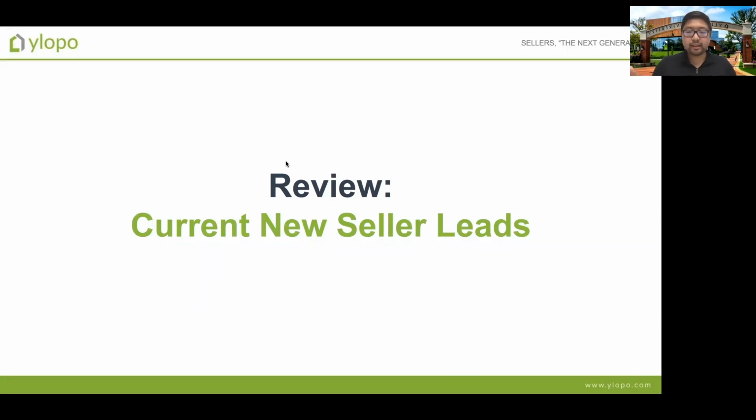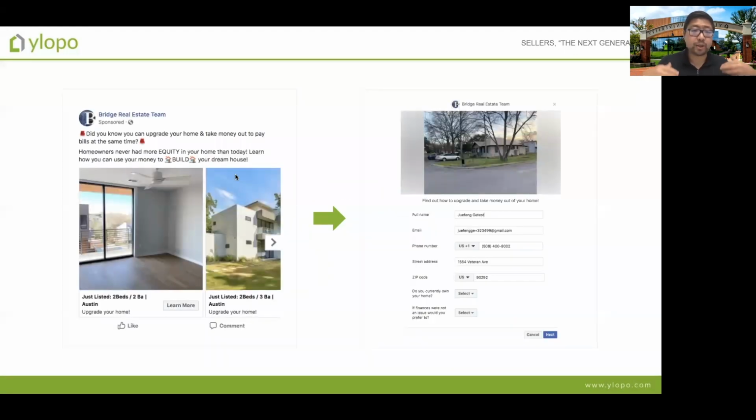How we're generating leads right now is 100% on social media, which is Facebook and Instagram. The way we generate those leads is we target consumers with advertising. We do everything from showing them just solds to active listings that they can upgrade into or downgrade into. And bottom line is once they click on an ad, we show them a Facebook registration lead ad form.